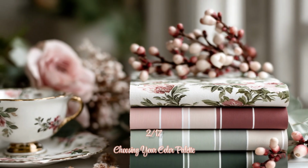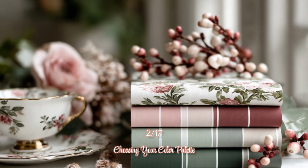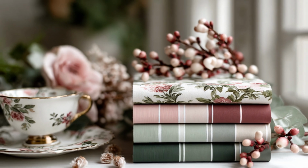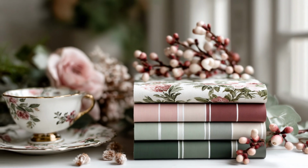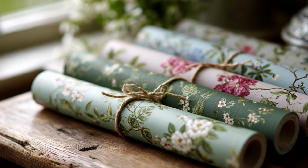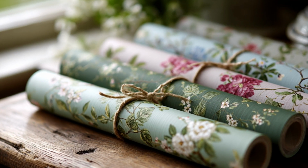Start with a soft, romantic palette to set the mood. Consider hues like dusty rose, cream, pale sage, dove gray, or faded cornflower blue, shades that echo vintage floral prints and Regency interiors.